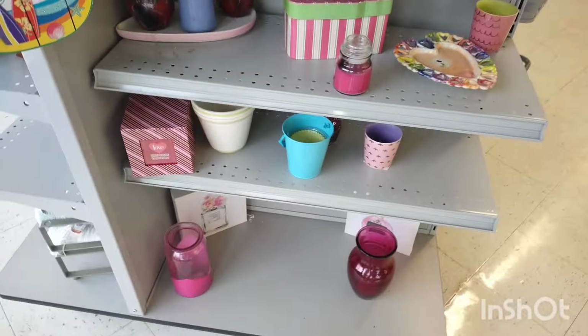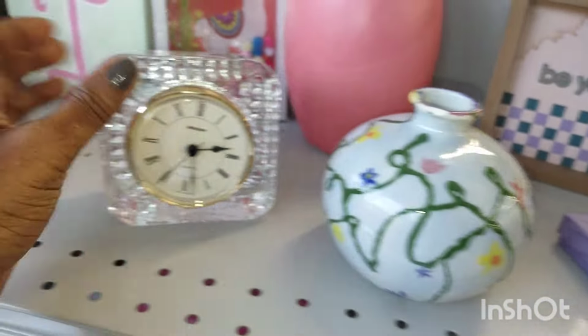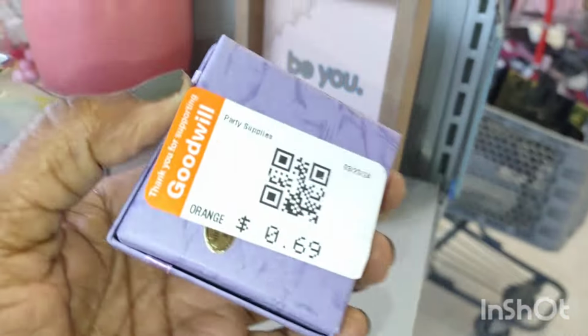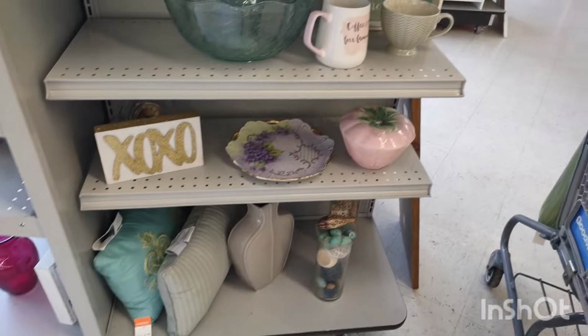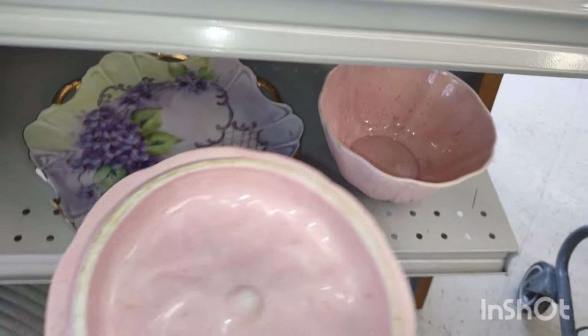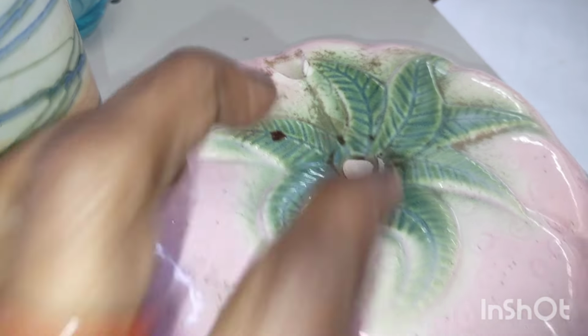I pray they went to a good home. It was some beautiful pieces. I used to have a lot of these crystal watches. Not watches, clocks. I said watches. I used to collect them. I used to have every design, every brand. One day I just decided to sell them all. This lady, she wanted to buy them all. We made a deal and she went home with all of them.